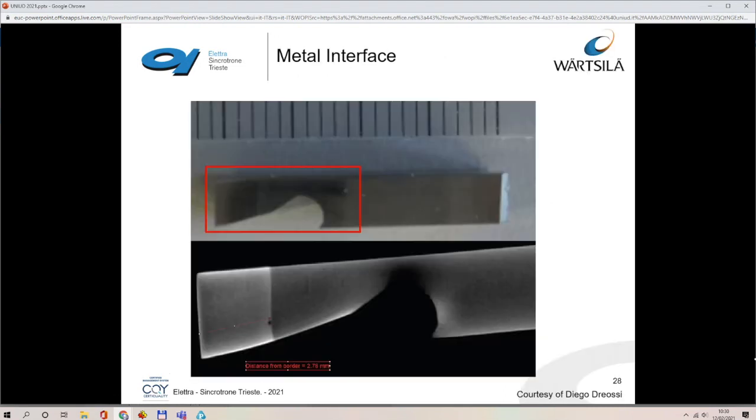Another example is in the next slide. Here we have a metal tool that has been produced by a company, and there is an interface, because this is made with two different materials that have been put together. In the image on the top you see a picture where this difference is not clear, and in the bottom image you have a tomographic image. This is the external view of a tomographic image. As you see there, the interface region is very clear, and also you can see a dark dot in the lighter region. This dark dot is an inclusion that should not be there.